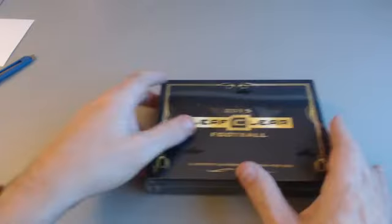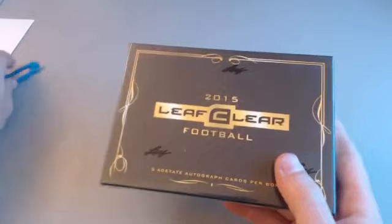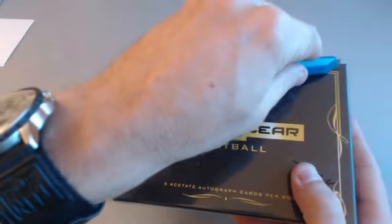All right, guys, 15 Leaf Clear. It is 5 autographs per box, all on card. They come case, which is also a plus, as most Leaf sets do this year.